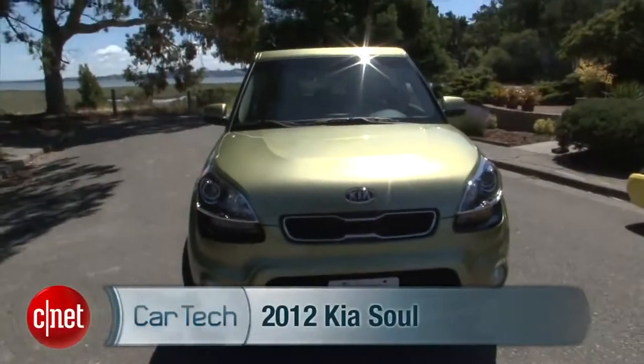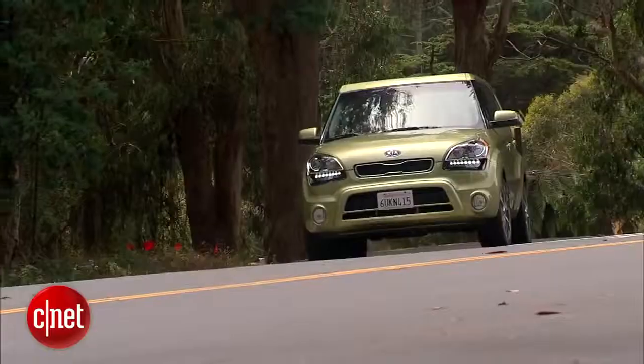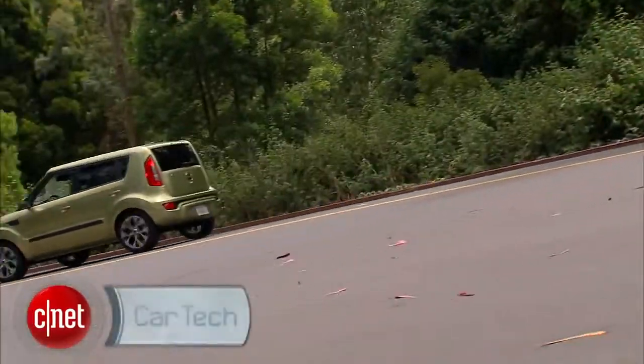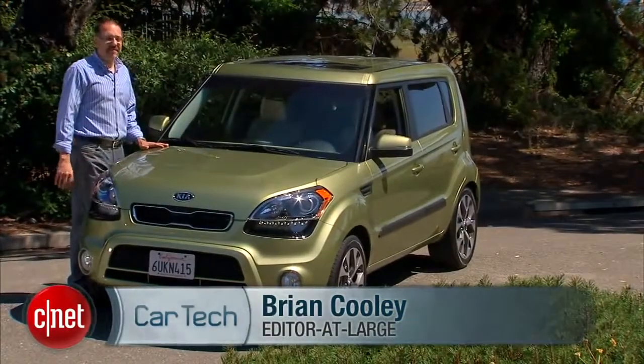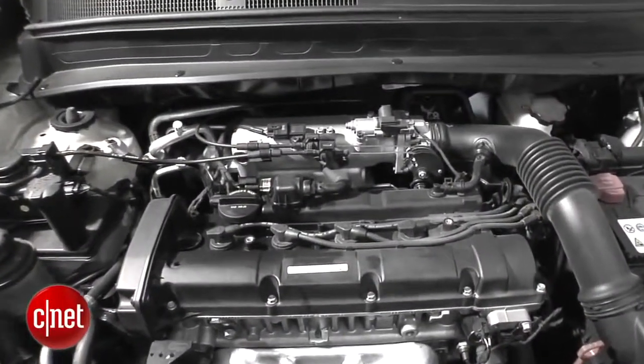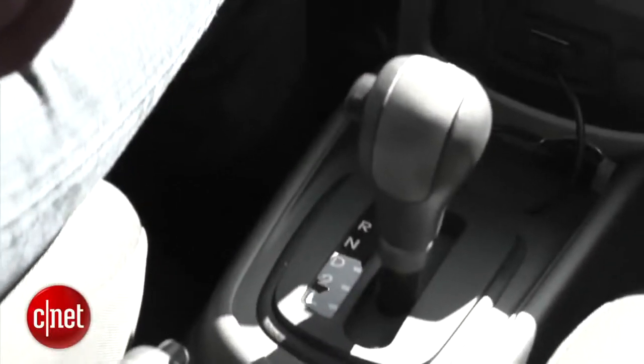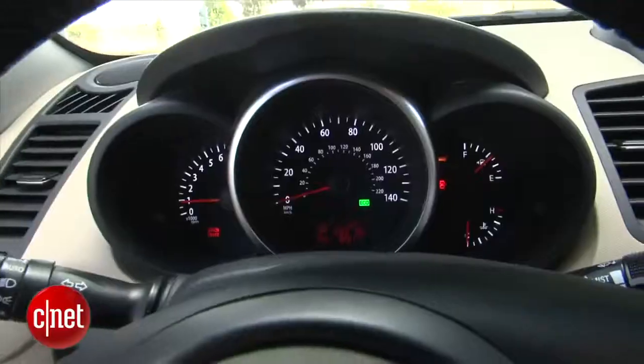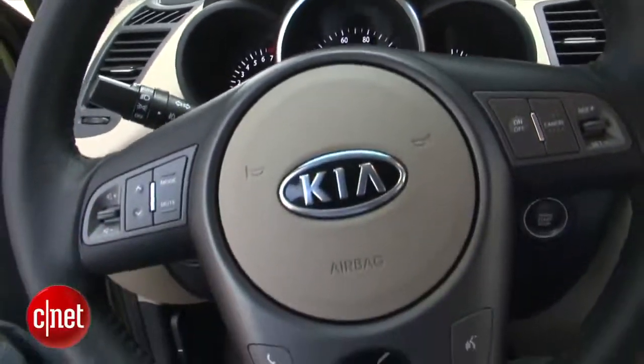You know the Soul, it's the car that fired the first volley to let the world know that Kia was going to be the urban cool cousin of Hyundai. What's really changed for 2012 is under this hood, where they used to have some pretty anemic little four-cylinders hooked up to a 4-speed automatic that would not have been unfamiliar to the Joads when they crossed from Oklahoma. But before we see these changes, let's go inside.